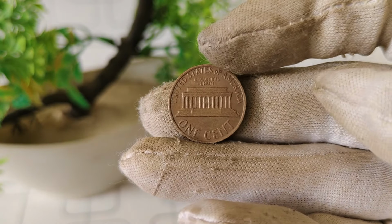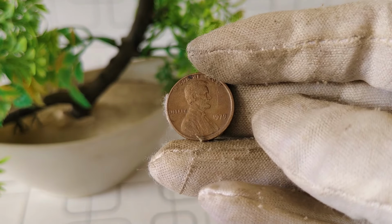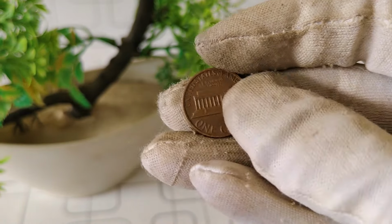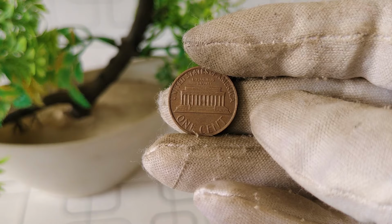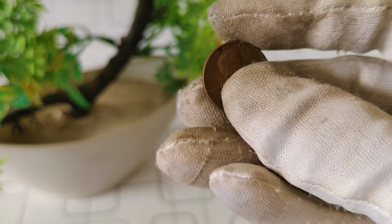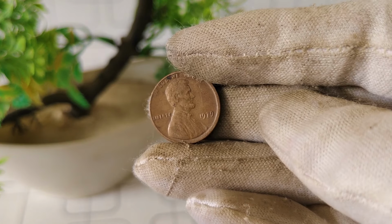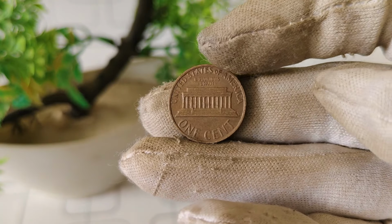Now, let's talk numbers. In circulated condition, you can typically find these coins for face value, just 1 cent. However, if you happen to stumble upon one in pristine condition, well, that's where the value skyrockets. Coins graded as mint state, especially those with minimal wear and stunning luster, can fetch anywhere from $20,000 to upwards of $21,000 or more, depending on the market demand. So, whether you're a seasoned collector or someone who stumbled upon this coin in your pocket change, it's worth taking a closer look. You never know what treasure you might find.